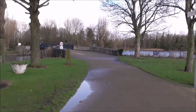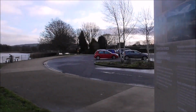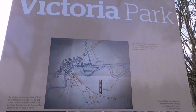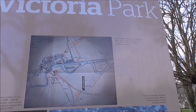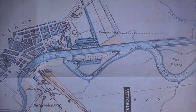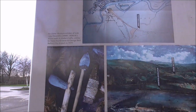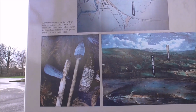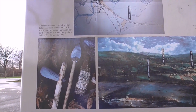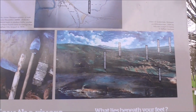Morning. Let's see if there's any more info here. Ah, there is. Map of Belfast dating from 1850. Belfast was relatively small actually, and Irish late Mesolithic stone tools dating from 5000 BC. You know, that's pre-pyramids.